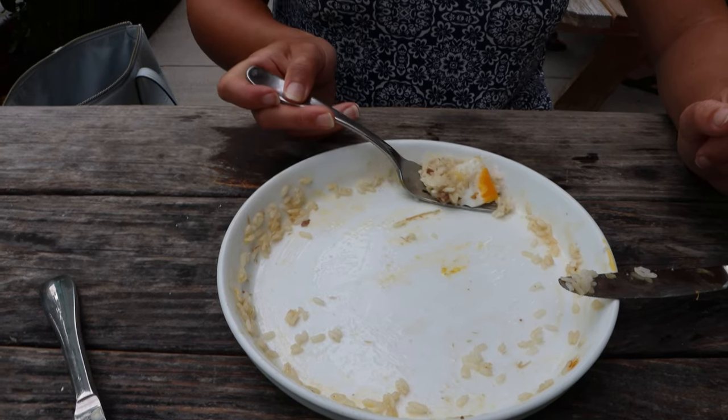Couldn't finish it. It's good. There's a lot of pancakes. It's definitely not a short stack. But I will say this. I was really surprised at how much I liked the fruity pebbles on the pancakes. It just worked really well.